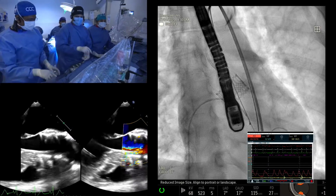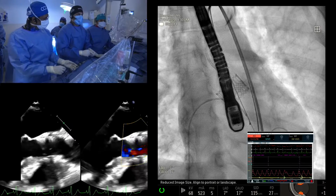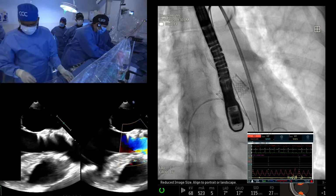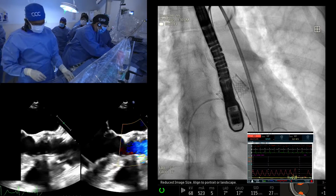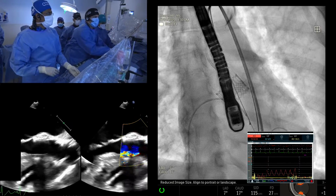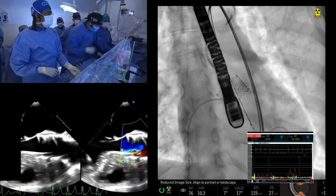Yes, we have a wire. Yeah, but the PVL is better. PVL is better. Central pressure is low, guys. Blood pressure is low. PVL is gone. I told you, PVL is gone. Zero. Pace at 80 for now. Fluoro. Pace at 80. Yeah, it's gone. But central AI? No, T probe is up. I think it's the catheter.